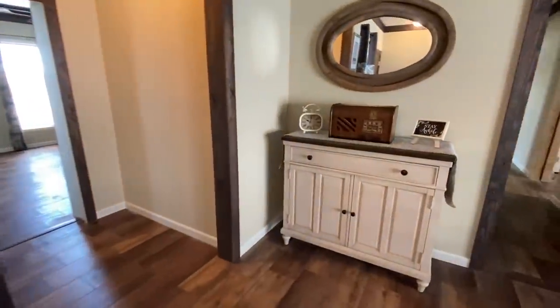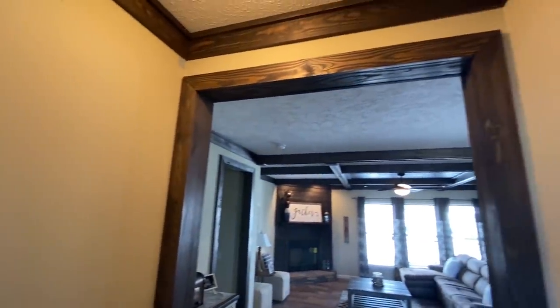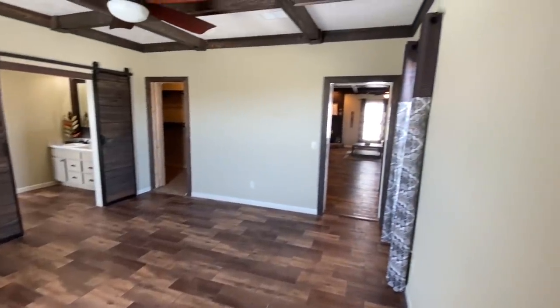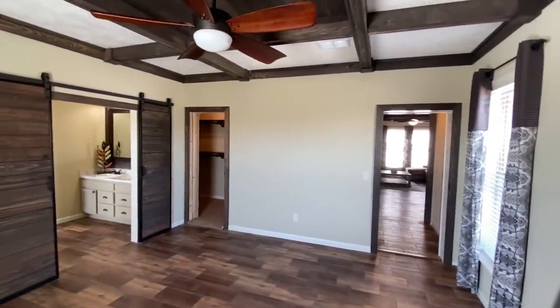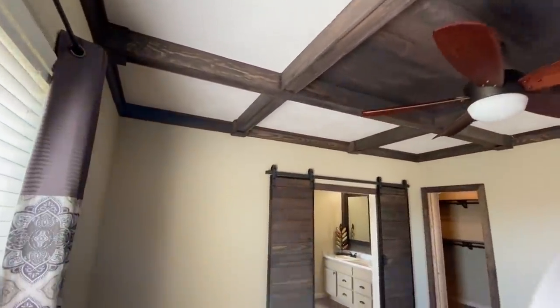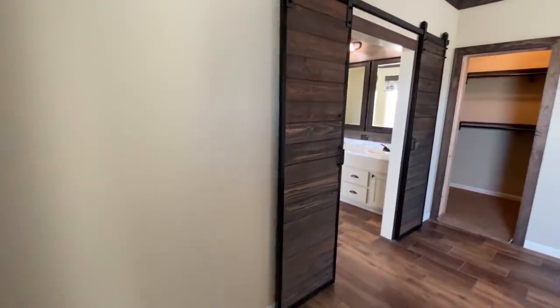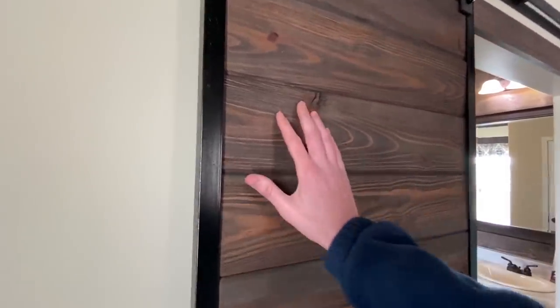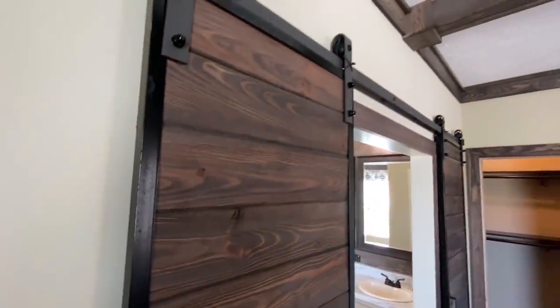So let's go check out the master now. I love this wood trim. I love these really tall ceilings. Let's be slow when we turn around here. So no carpet in this master, which I think is huge. I see a lot of y'all's comments saying definitely a no on the carpet. We do actually have carpet in our bedroom, but that's the only place we have carpet in our house. So you got these really nice, heavy duty barn doors.